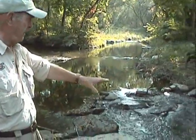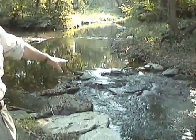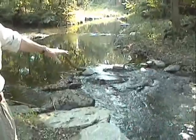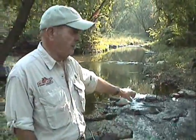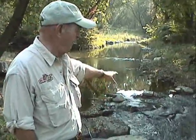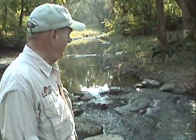Here we have another J-hook structure, and this also illustrates one of the principal purposes of creating these structures, which is to form improved habitat for the fish and the aquatic species. When the water is channeled through the J-hook, in addition to forming the channel downstream, it also gouges out a pool and forms a nice structure and a nice resting place for the fish.